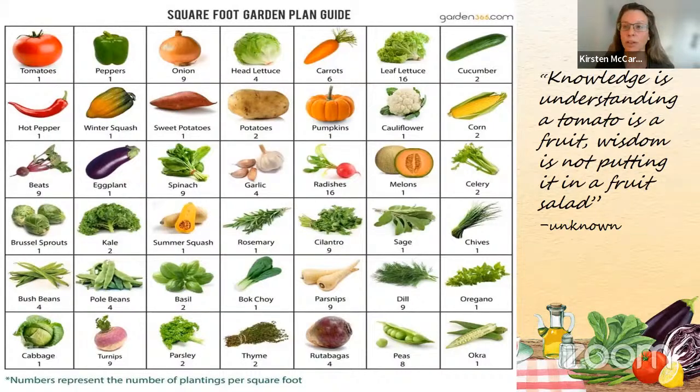If I am interested in growing onions, for example, I can put 9 onions in 1 square foot. And again, this helps to make sure that I'm not crowding out the other vegetables, and it also allows the reduction of weeds. So once again, the idea is to reduce the amount of weeding that you do by doing more intensive planting. Carrots, for example, you can put 6 carrots in 1 square foot. And then you can put 4 pole beans in 1 square foot.